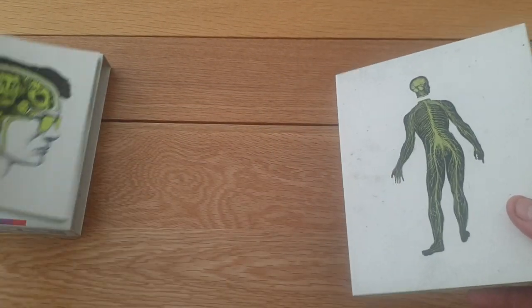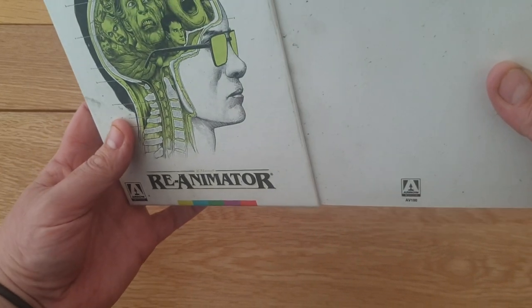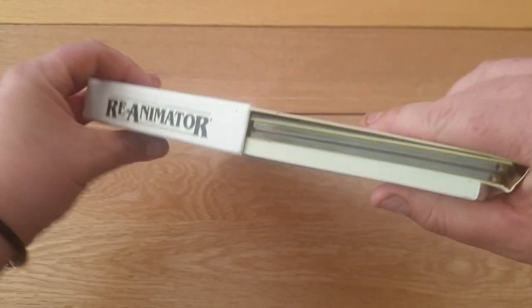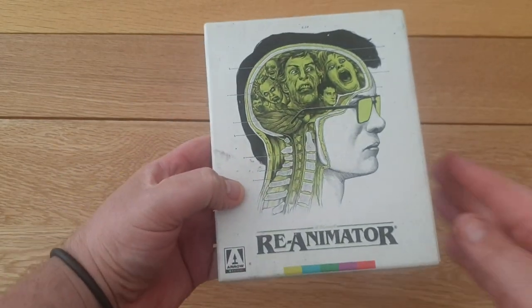Brilliant film, brilliant sort of, I suppose, zombie film, if you want to call it that. Jeffrey Combs, just one of the best, and it's just a brilliant 80s movie. Absolutely love it. And to get it in this, it's so hard to come by nowadays without having to pay an absolute fortune for it, especially brand new. But I'm glad to have it in the collection. That's the Reanimator. And while I was there, I picked up another few things off him.